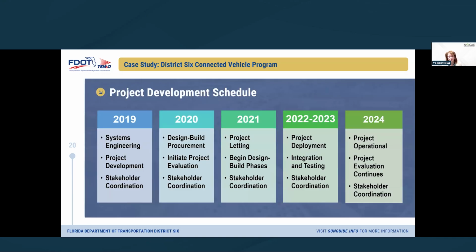So we started with the systems engineering process, as the TOM recommends. We worked on developing the project in 2019, and from the very beginning, which is one of the lessons learned you will see in a few minutes, we started engaging the stakeholders, because that is another guidance that proves to be very useful to obtain early buy-in into whatever project you are going to be implementing. And that makes a very big difference when it comes to being able to implement the project and have it successfully go through from construction to operations, etc.